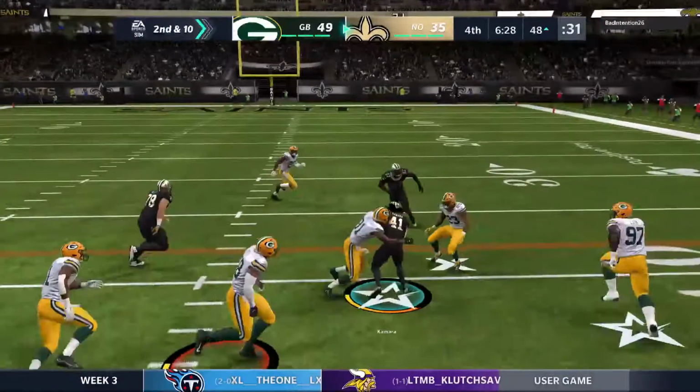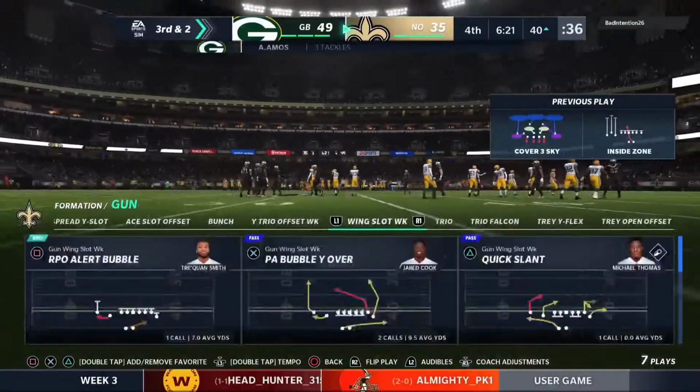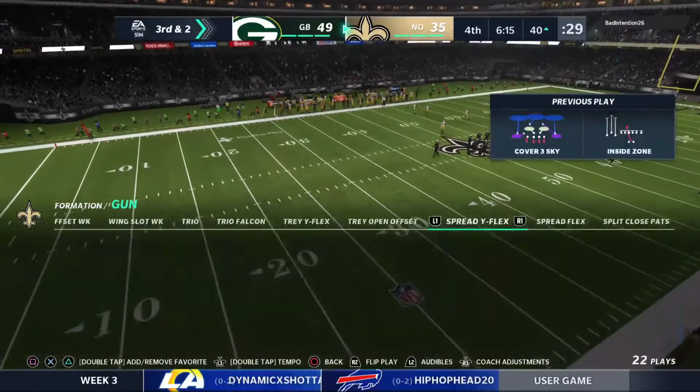Winston to give. It's Kamara. And he's got this pretty close to a first down as the tackle is made at the Packers' 40-yard line. That'll leave them with a 3rd and 2 coming up. They got 8 yards there. 3rd and 2.